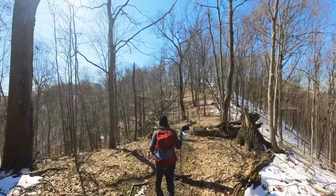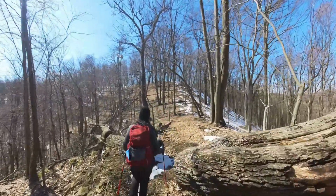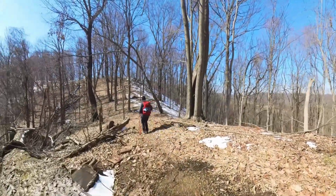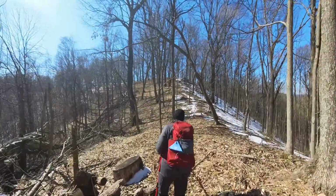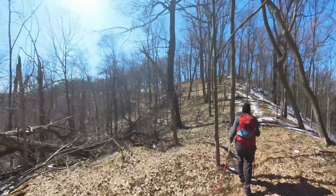Show you all the blow down, but we got some trail maintainers, obviously. Oh, trail maintainer. Woo-hoo. Cut the tree for us. Thanks, guys. Appreciate you. Look at Pam. She's been a trail maintainer too, cleaning sticks off there. Look at all the blowdowns, man.